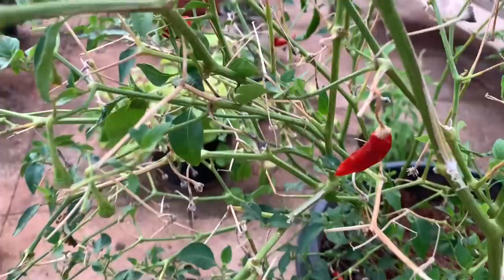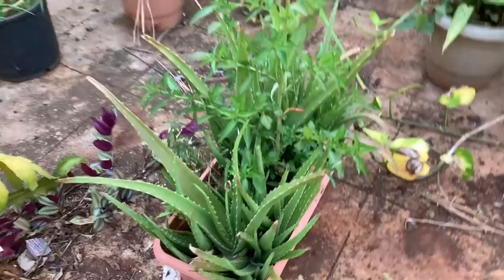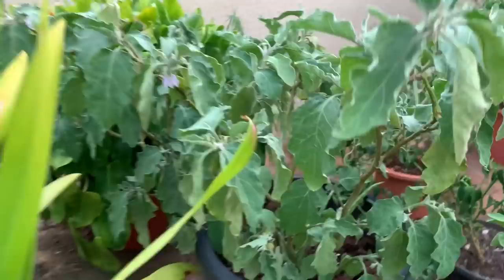What all tulsi? Nice. See, mirchi. Green chili, tulsi, brinjal also there, no? Aloe vera, lemongrass, and brinjal. Ajwain, oma. This is very good, huh? This is very good for the stomach. And brinjal. Green chilies.